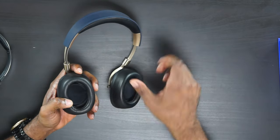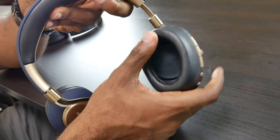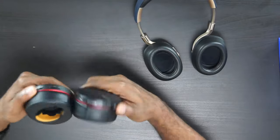This is real leather. It's not like those polyvinyl that you see in a lot of these headphones. And I'm not a fan of those. And I'll show you why. With my Sony MDRs, this is what you get when you go with polyvinyl. That. Leather lasts much longer.